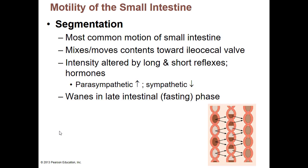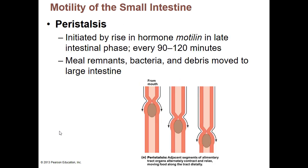Your sympathetic nervous system, when you're under stress, is going to slow all this down, because when you're stressed, you're not digesting. And as you get to the end of the digestion phase, when we don't have food in there, it slows down. Why keep squeezing? So this constant squeezing helps mostly with mixing.